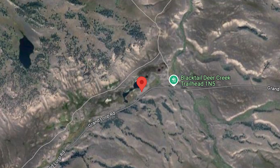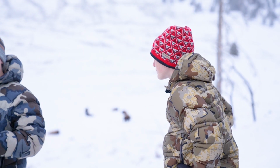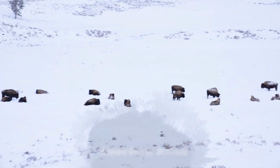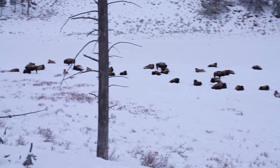All right, everybody, we've found our second ungulate species, the national mammal of the USA, and that's the American bison. Not only are they America's national animal, but they're also the state mammal of Wyoming, Oklahoma, and Kansas.